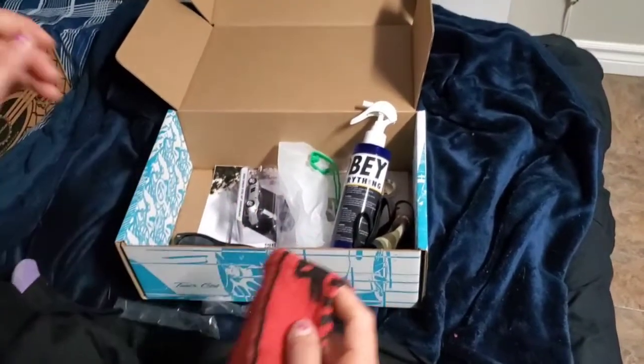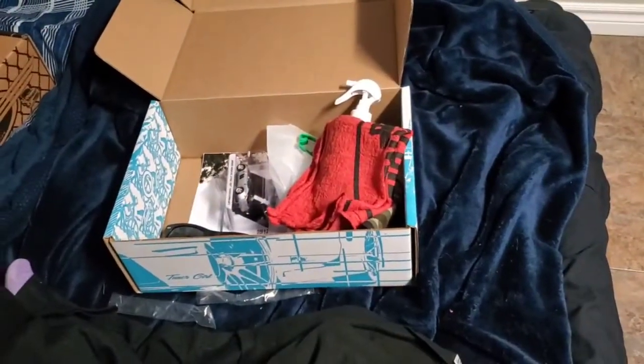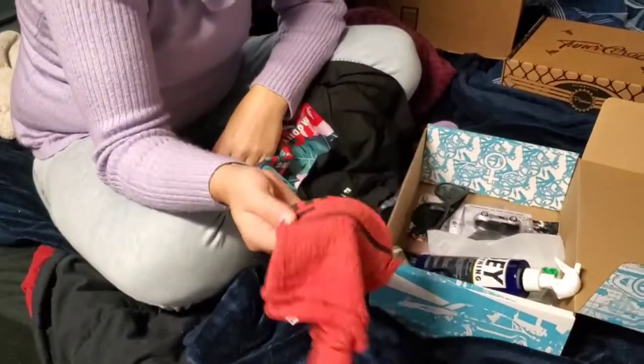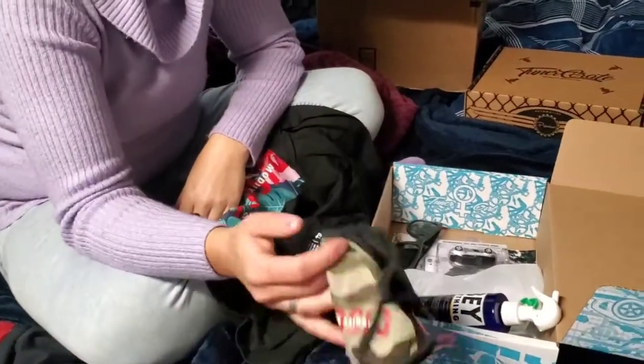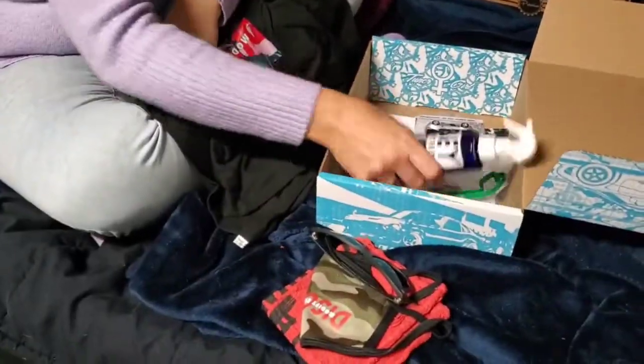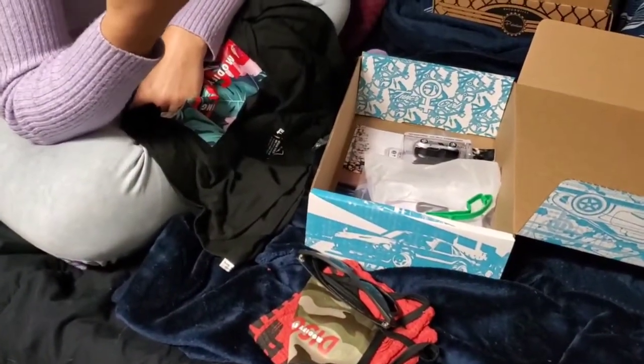So what do you think is the best part of this crate? Honestly, I actually like most of it this time. Just because I was going to buy a bunch of these anyway because I love these rags. Need face masks all the time because of everything that's going on right now. Can never go wrong with sunglasses. And this time of year, this is a great thing to have.